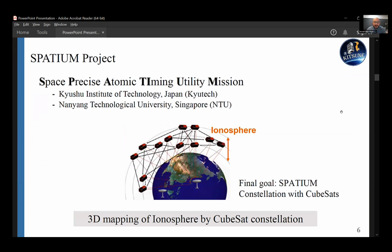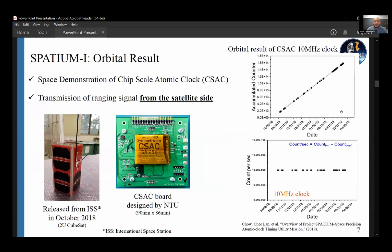The overall goal is to reach a technology readiness level and achieve a constellation of CubeSats to do 3D mapping of the ionosphere. And SPATIUM-1 was the first demonstration of a chip-scale atomic clock in orbit. It was released from ISS in 2018. On the right side, it is showing the on-orbit results for the chip-scale atomic clock, showing the 10 megahertz clock output for count per second and the accumulated counter.